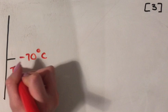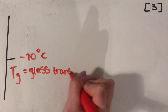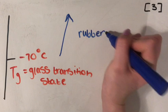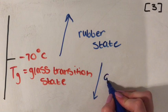Polypropylene oxide is also flexible as it has a low glass transition temperature of minus 70 degrees Celsius. A key property of polymers is that they can exist in two different forms depending on temperature, known as the glass state and rubber state. The glass transition temperature of a polymer is the temperature at which the transition from glass to rubber state occurs. Below the glass transition temperature, polymers are hard and rigid, whereas above the glass transition temperature, polymers are soft and flexible as the polymer chains are able to slide over each other.